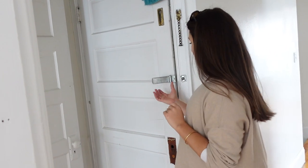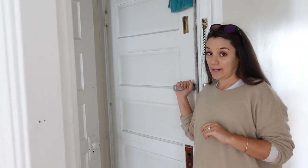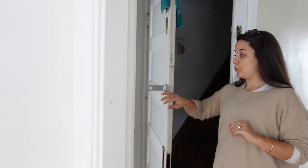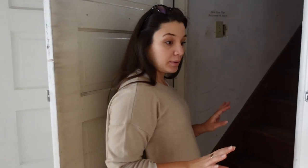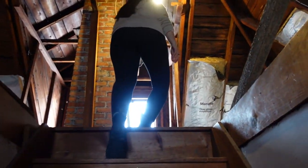So the last space, and one of the reasons we were so excited to get this house, is that we have access to the attic, which is an unfinished space that we're hoping to finish. So I'm going to take you up here and share what our plans are. So welcome to our attic.